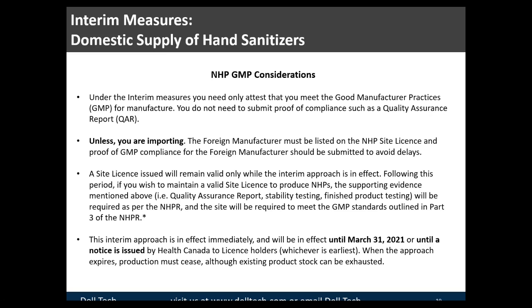The interim approach has been published as being in effect until March 31st, 2021, or until a notice is issued that the interim approach is being terminated and finished. What we'll likely see is Health Canada will send a notice to everyone, all the license holders, advising them that the interim measures are coming to an end by a certain date. After that date, you have to stop producing under your temporary site license. So if you have any existing stock and product, you'll be able to sell through that.